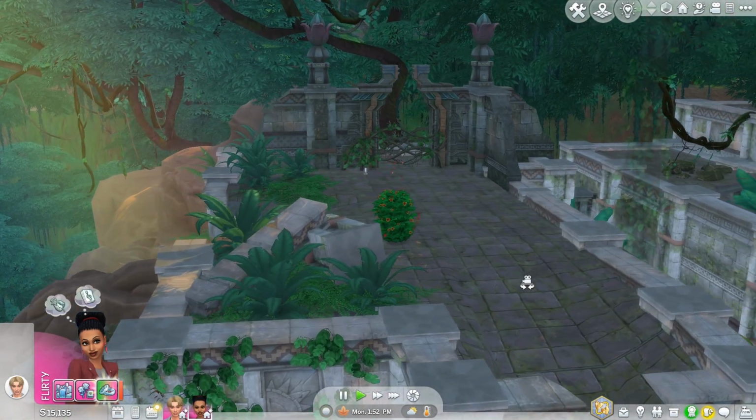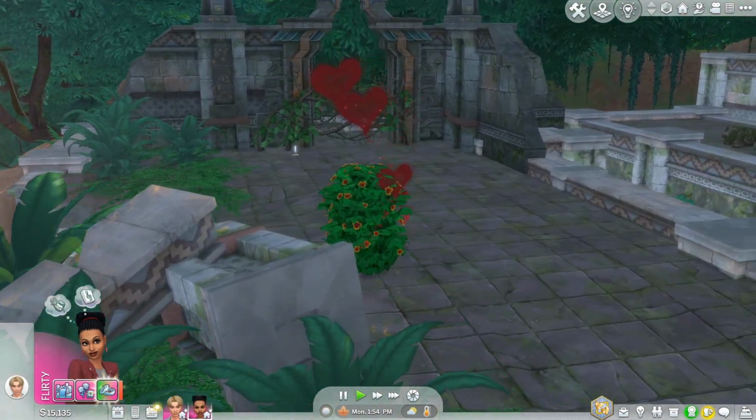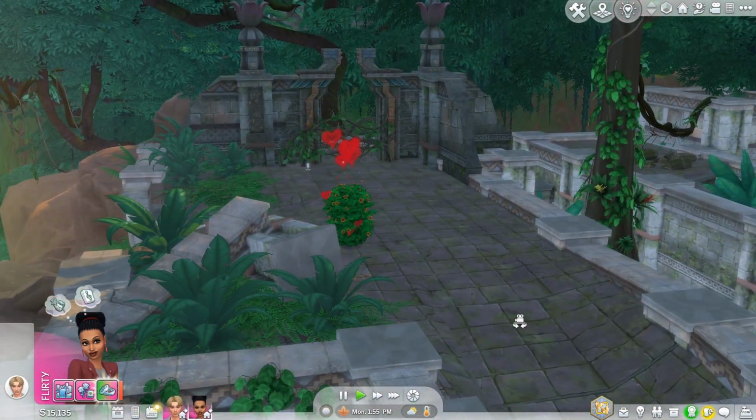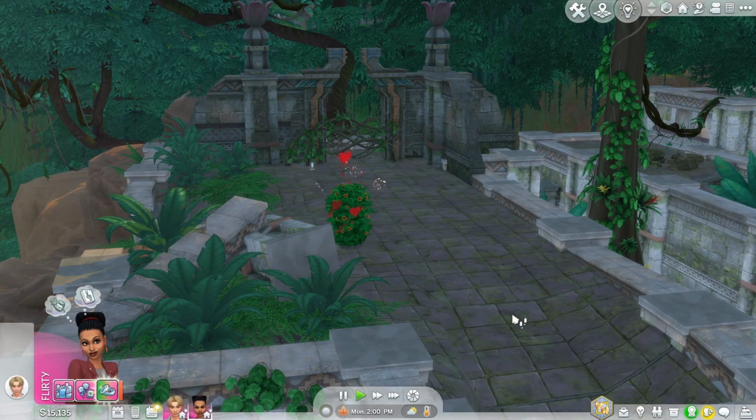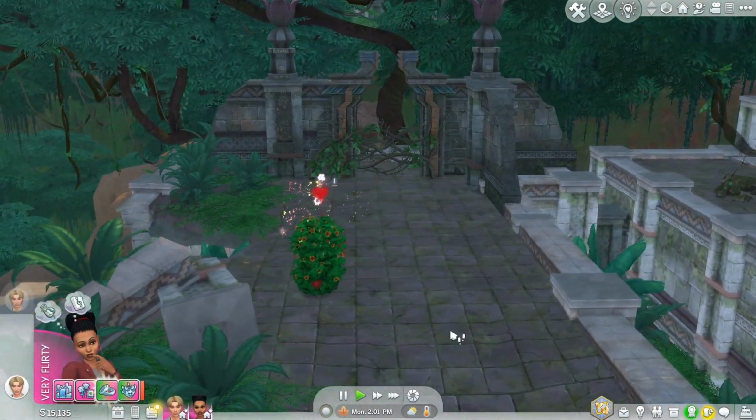If you have particularly adventurous Sims, you might also want to pack a tent and then you can stay in the lovely jungle overnight. Will it be scary? Will it be romantic? Only time will tell. Once again, though, I've forgotten to add that detail even though I'm making a video about it.